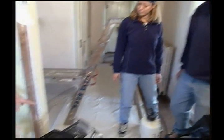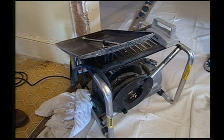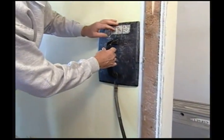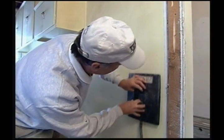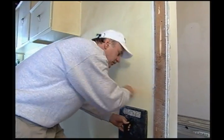Sometimes we actually go to a machine like this. Have you ever seen one of these? No, I haven't used one of those. It's an electric wallpaper steamer. Pour some water in there, it heats it up. You hold it over the wall. Doesn't ruin the wall at all? Nope. Plaster is good and strong. It can stand the heat. Once it gets soft, then you're back to your scraping. Do you have to buy that, or can you rent that? No, these are for rent.